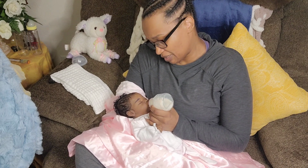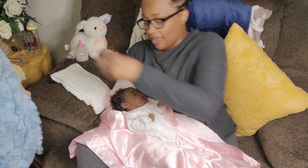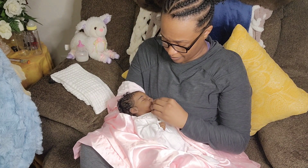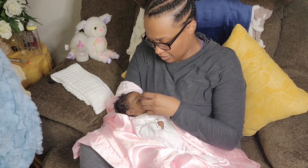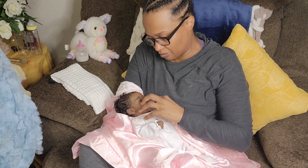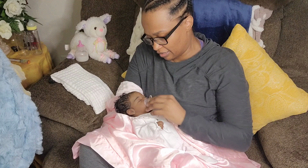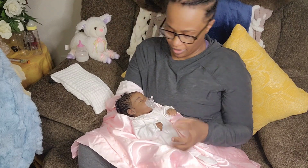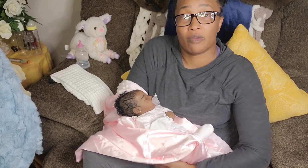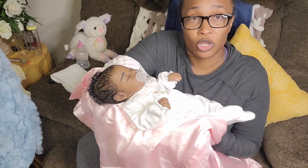So I'm going to take this out now and just set it off to the side. And I have her little pacifier in here, so I'll give her this little pacifier, and you guys can see it fits. Her mouth is completely dry, guys, just FYI. There we go. It fits. I didn't wet it or anything like that. But some people use KY jelly and different things like that, so you can see it fits all the way. It's flush with her mouth.